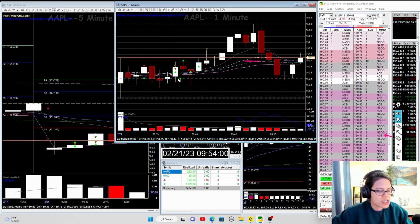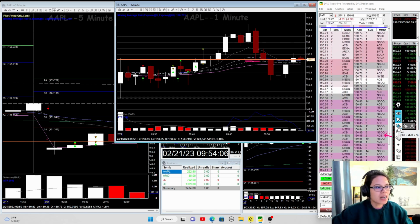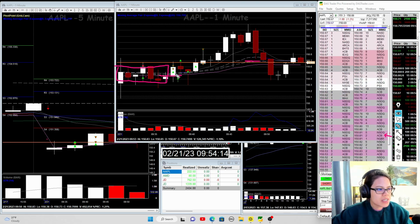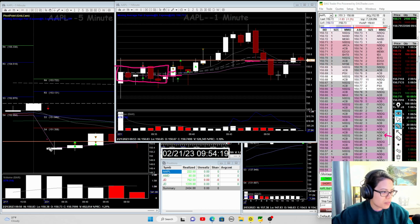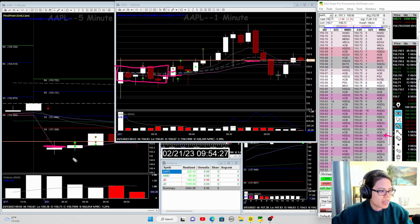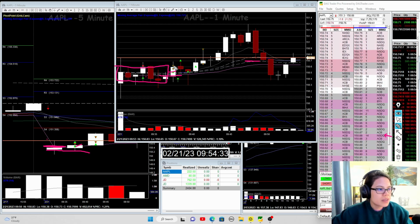We have that consolidation. Since AMD already had its move, I was waiting for a stock that hadn't had its move yet. So when I saw that we were under consolidation right here, I entered just a bit higher than the VWAP. What I saw here was, if this is the body of this previous candlestick, on the 5 minutes, then I would enter long. And sure enough, the stop loss is right there. So I entered long, which looks like this.